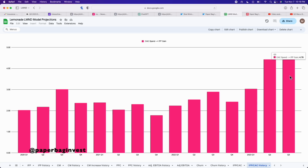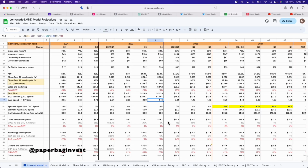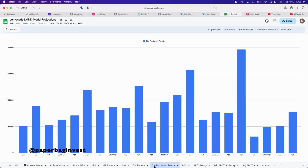So that's, in part, why they're paying only $80 per customer this last quarter, which is really, really cheap even for their own metrics, for their own comparison. And it'll be very, very cheap compared to other insurers to get a new customer. Anyways, though, I'll flip back to this graph to end off here.